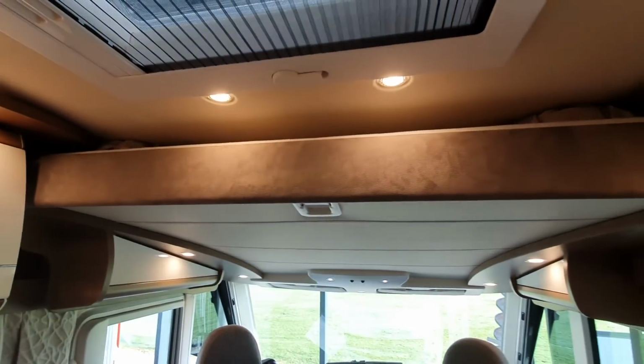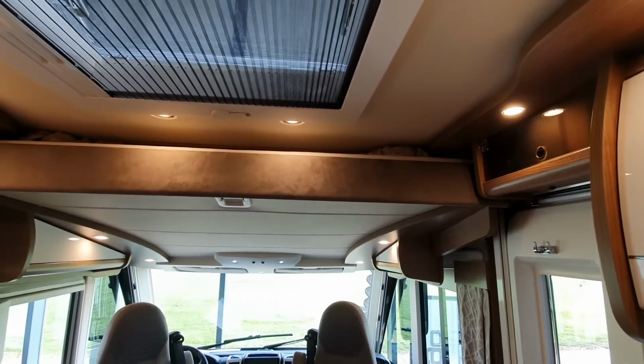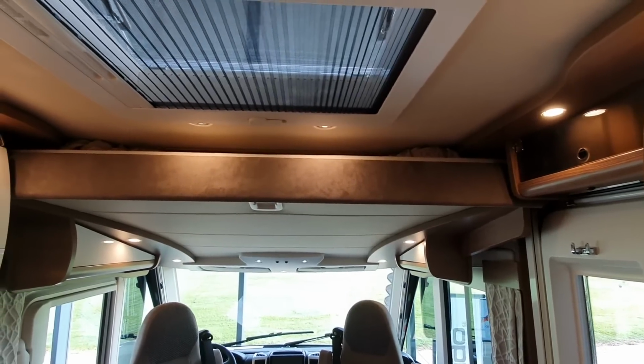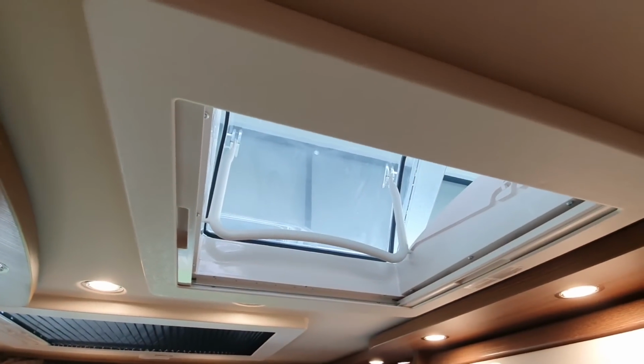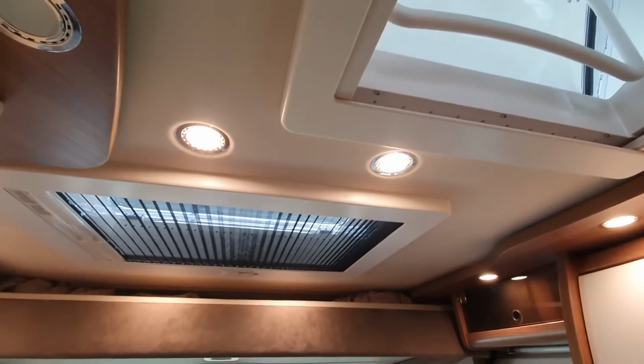Now this one's got the bed up here. You could take it with lockers all the way around. Most people want the bed, and if you've been watching my videos in the past, you'll know what I think of that. There we go, with a nice skylight and another nice skylight here.